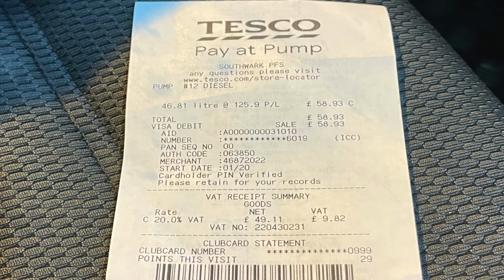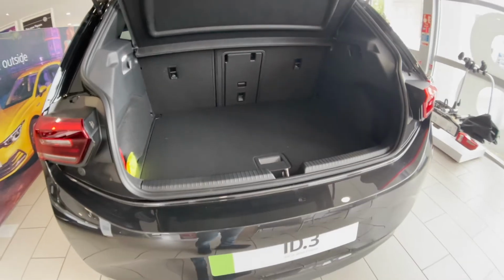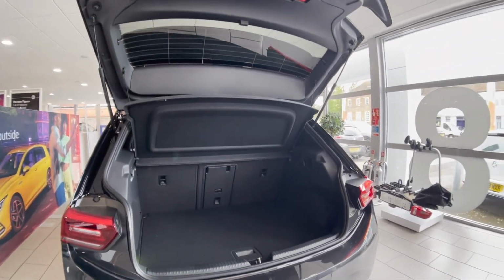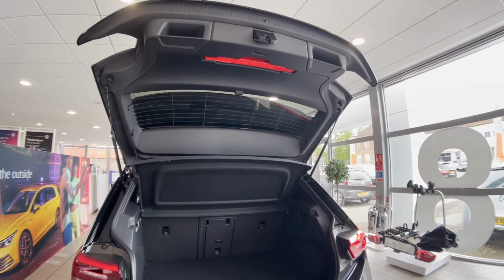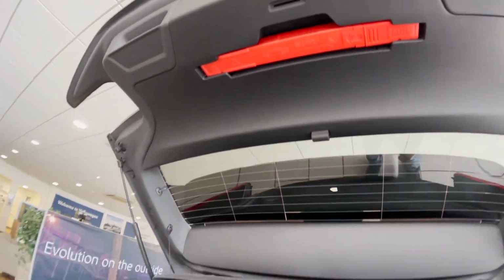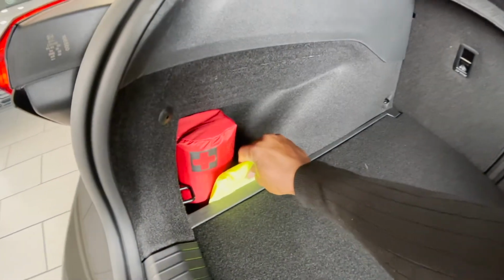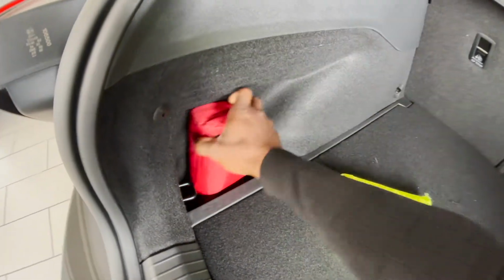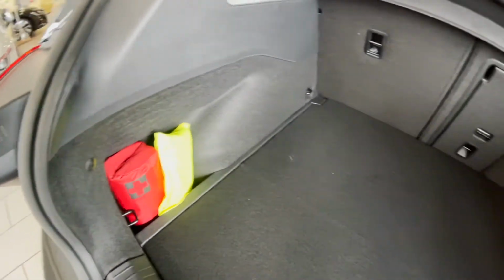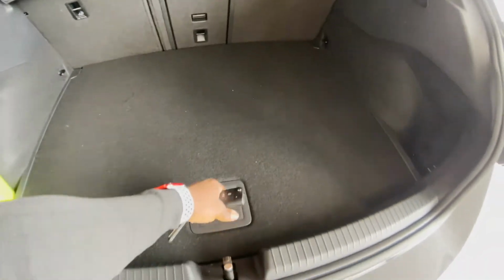So if you look at it, I paid 58.93 pounds on Monday for a full tank. So for that, we got about 340 miles of range from the VW Golf Mk7 2013 plate. So for me, that's pretty good. So I hope this really helps you to make a decision if you want to use this or not. But if you're an instructor, I definitely would recommend this car if you're thinking of it. But if you're not and you're just thinking of it for something else, then yeah, it's a good car. It drives well, the ride is very good.